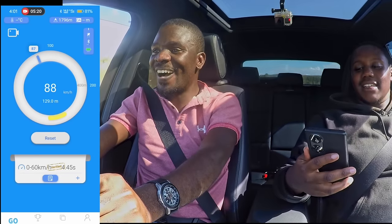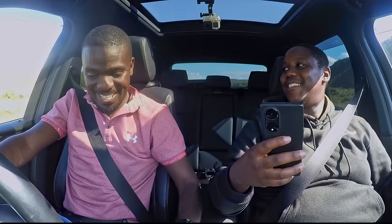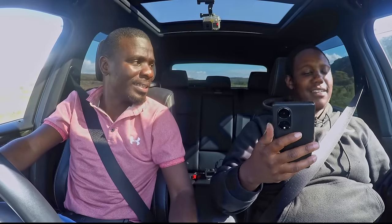ZF transmission. Come on. 100. How many seconds? 10 seconds. 10 seconds for diesel. That's quite nice for diesel. This car is rated at 8 seconds. Quarter mile, have you reached the quarter mile? It's giving 17 seconds. 17 seconds for a quarter mile for a diesel car. That's quite all right.